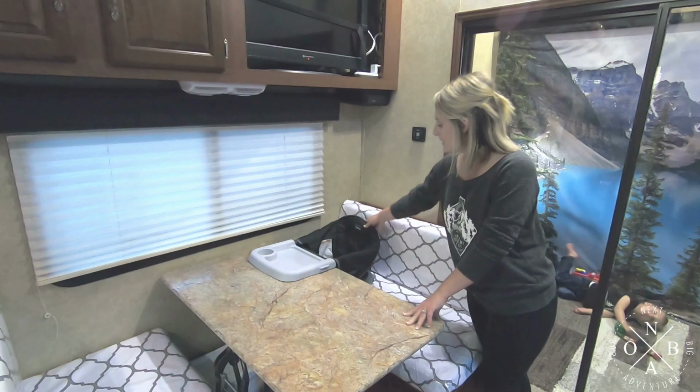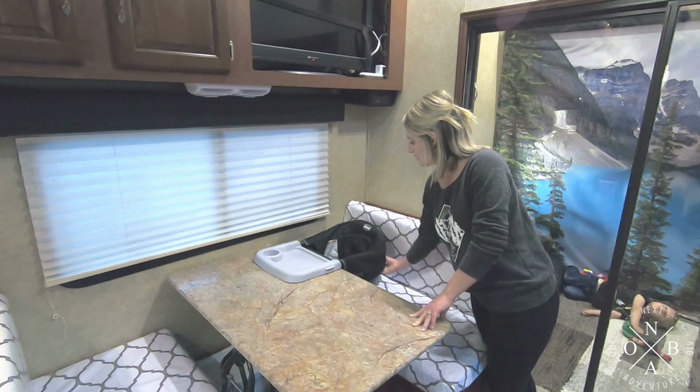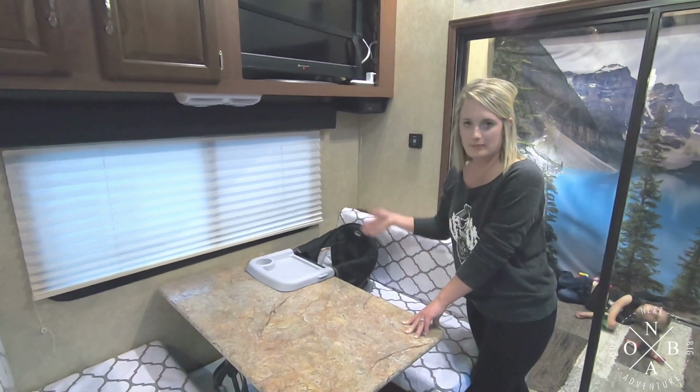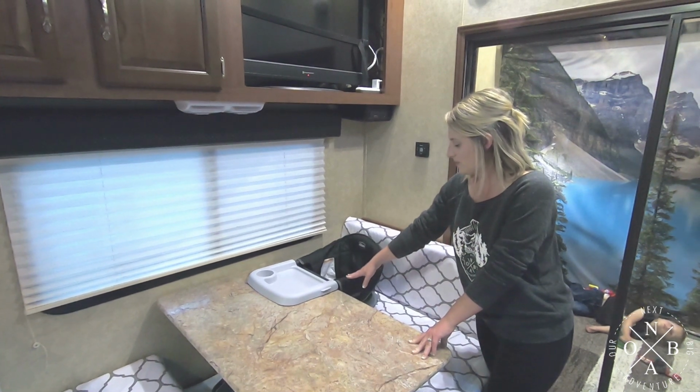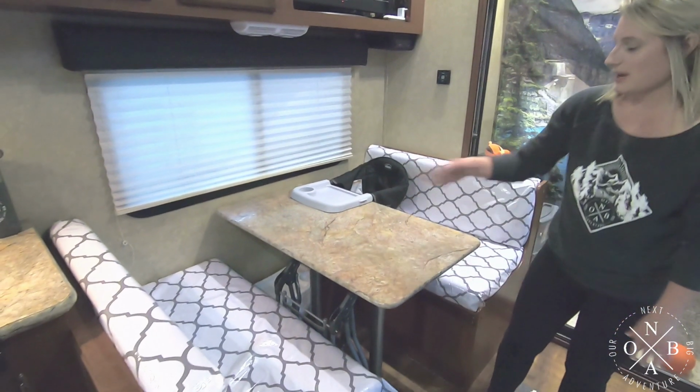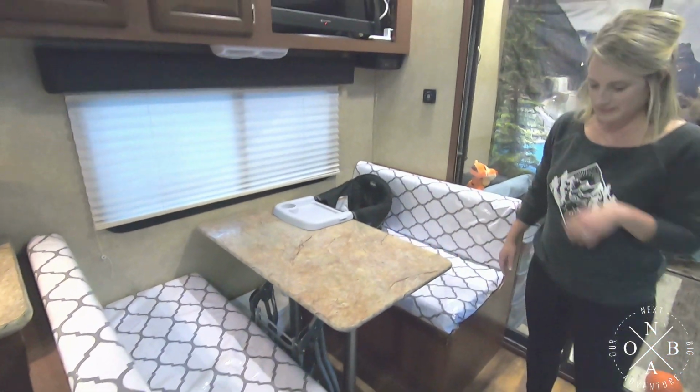So right here's a handy high chair that doesn't take up a whole lot of room. You don't have to put it up and put it down. We use it for one of the boys, and then we pull this one out for another one, so we have more room to sit around the table.